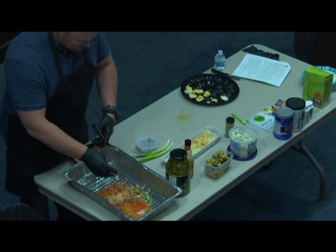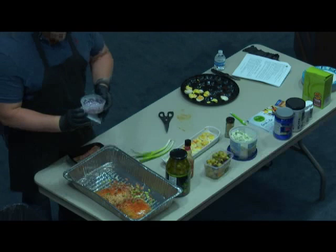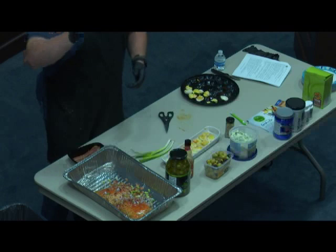Okay, you can add as many or as little as you like for your preference, because that's considered a no-carb food. I've got some minced red onion here. Minced red onion adds a little bit of spiciness to it without overdoing it. Now, if you look at your chart, you'll also notice red onion is a carbohydrate. Sugar. That's right. If it caramelizes, it's sugar.